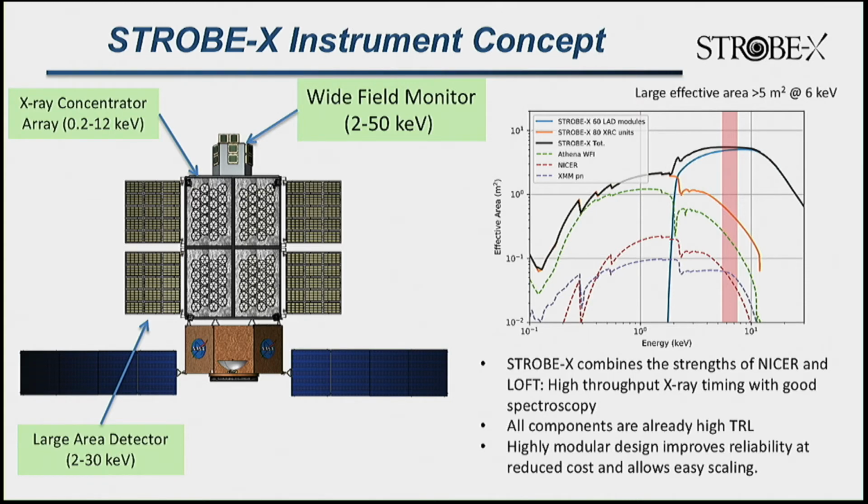And at the top here are the wide field monitor cameras that give us that view of the sky, wide field all the sky. So the two instruments are the orange and the blue, in this effective area curve versus energy, and the sum is in black. And you can see that we're an order of magnitude or more above any current instrument, and even well above proposed missions like Athena, which obviously is very different in being a focusing and high spectral resolution mission. But critically, if you're doing studies in the iron line region, Athena might be down at around 1/4 of a square meter of collecting area, and we're at over 5 square meters. So really a tremendous amount of collecting area for science around the iron line.